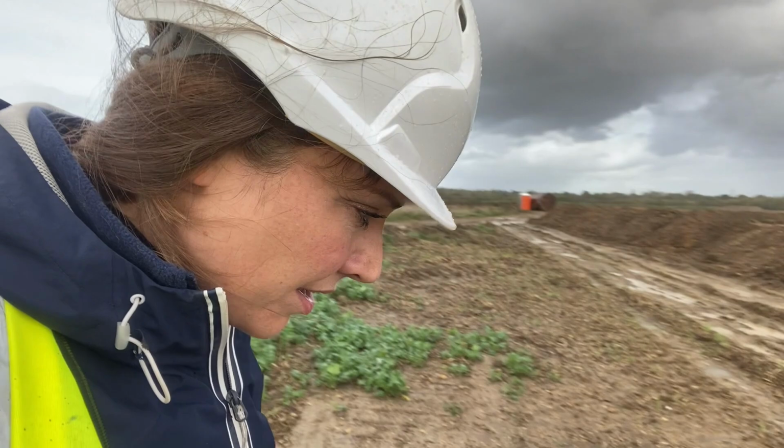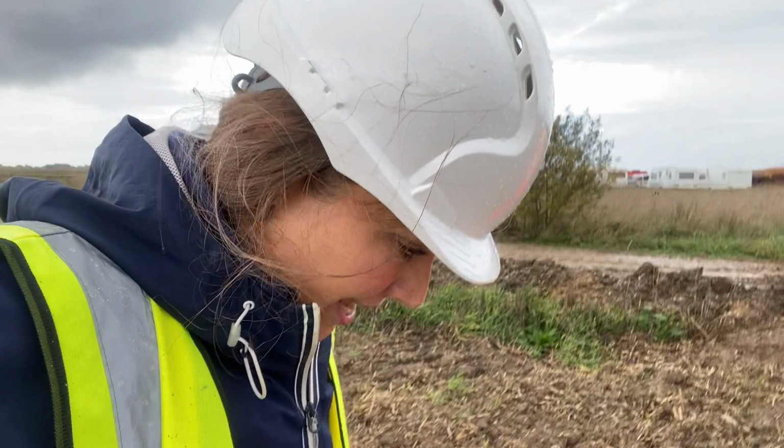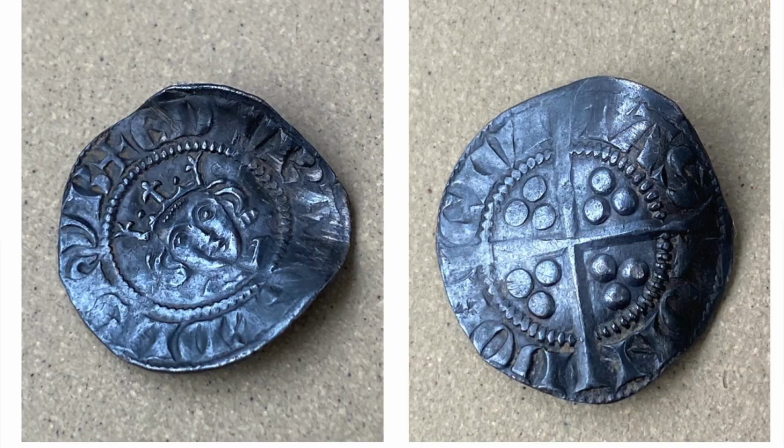And they've made some interesting finds in there. So we're okay to walk, aren't we? Yeah, it's a bit squishy, but I think we can do it. So Billie's been metal detecting in that spot there, and has had some hammered coins, Henry II, I think, and an Edward the First. Yeah. So I will stick those up on the screen so you can see what she's found.